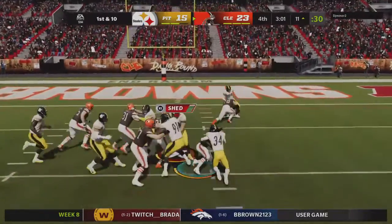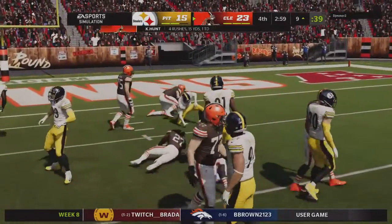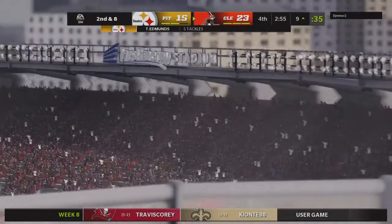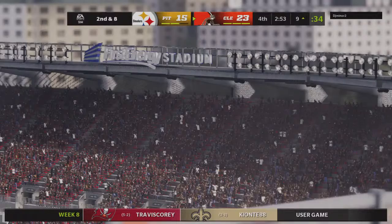Mayfield gives this one to Hunt, and he'll fight his way down inside the 10 to the 9-yard line. 2 yards on the pickup there. It'll be 2nd and 8. Able to stay in bounds, so the clock keeps rolling.